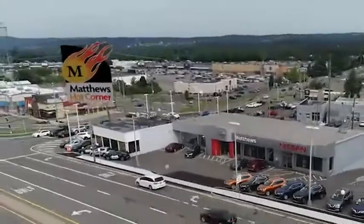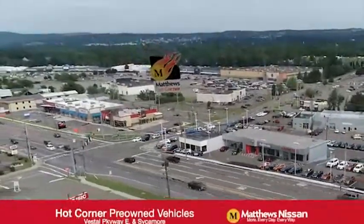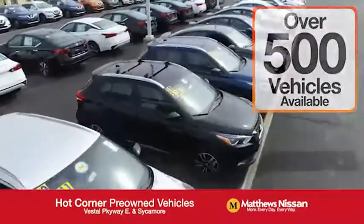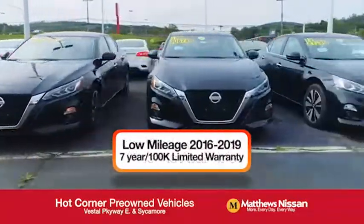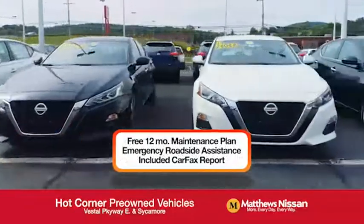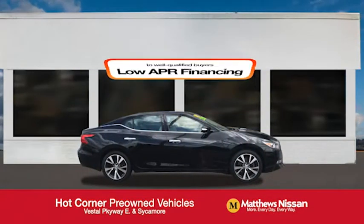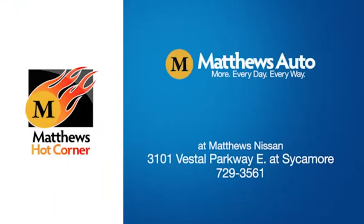The Matthews Hot Corner, on the corner of the Vestal Parkway and Sycamore. We've got over 500 pre-owned vehicles available, including 75 factory-certified Nissans with a great warranty, free maintenance, Carfax, and more, featuring a special low APR financing rate or extra rebates to well-qualified buyers. Learn more at the Hot Corner near the Town Square Mall.